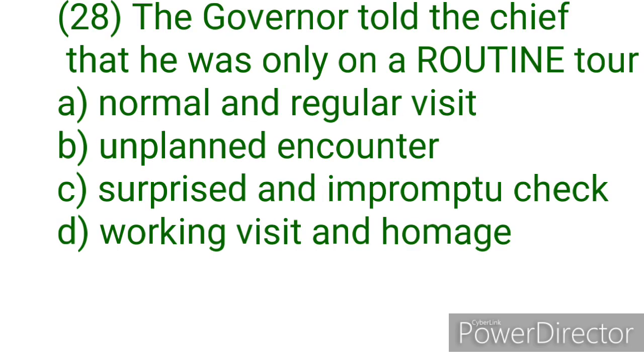Question 28. The governor told the chief that he was only on a routine tour. Option A, normal and regular visit. Option B, unplanned encounter. C, surprise and impromptu check. D, working visit and homage. The word routine means the normal order and the way in which you regularly do something. So the correct option is option A, normal and regular visit.